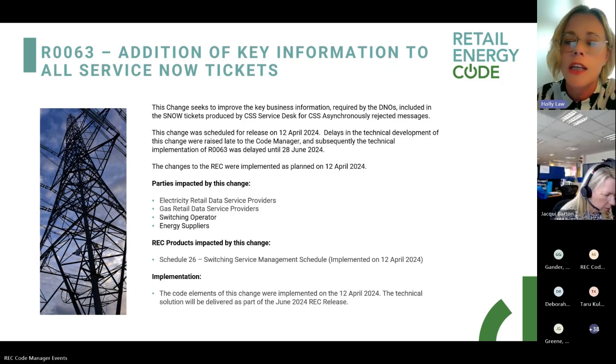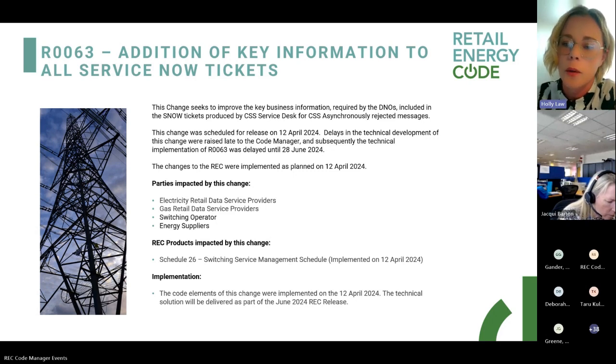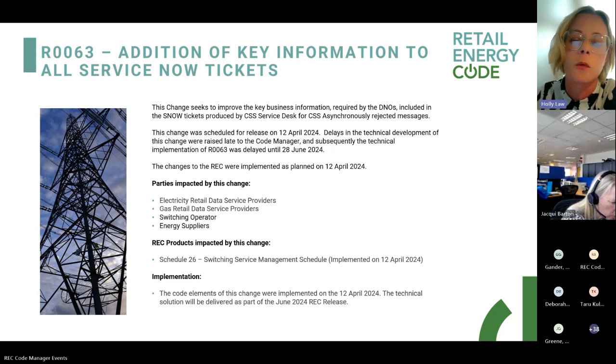Parties impacted by the change: electricity retail data service providers, gas retail data service providers, the switching operator and energy suppliers. The product impacted by this particular change was Schedule 26, Switching Service Management Schedule. However, that was implemented on the 12th of April. And as I've mentioned, the technical solution will be delivered as part of the June 2024 release.